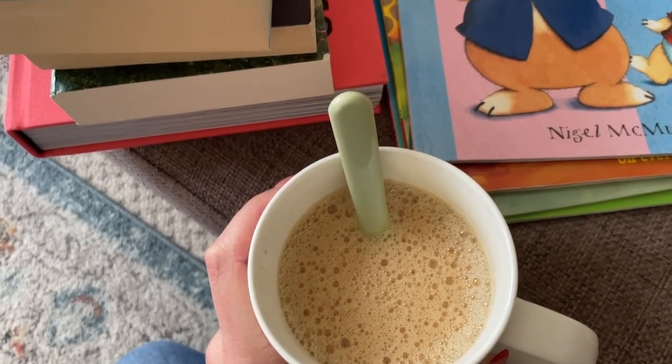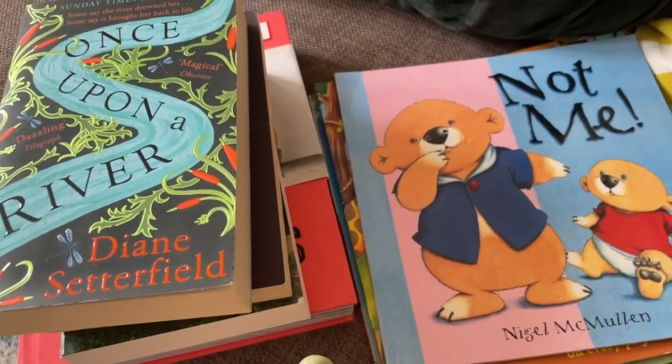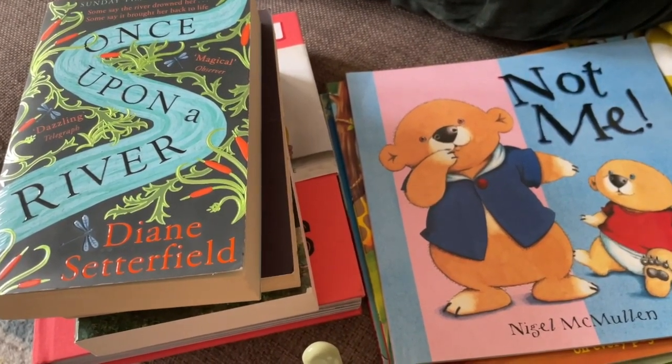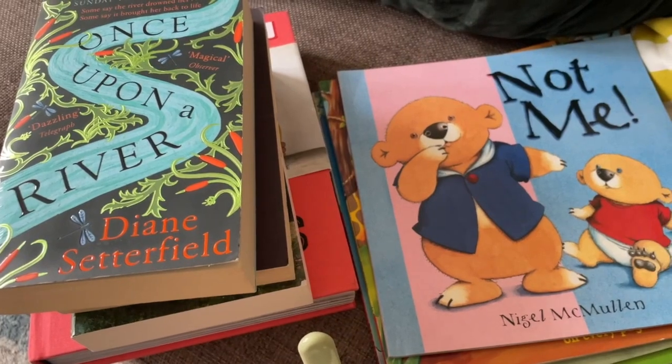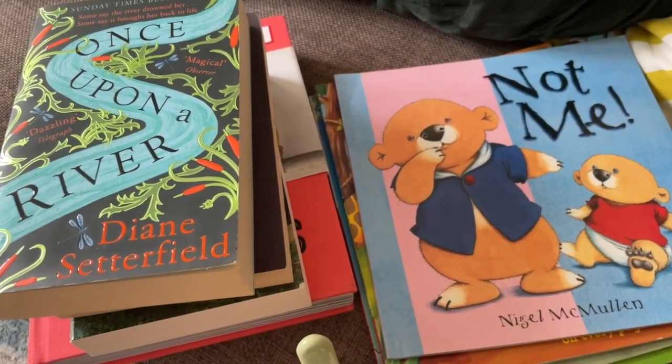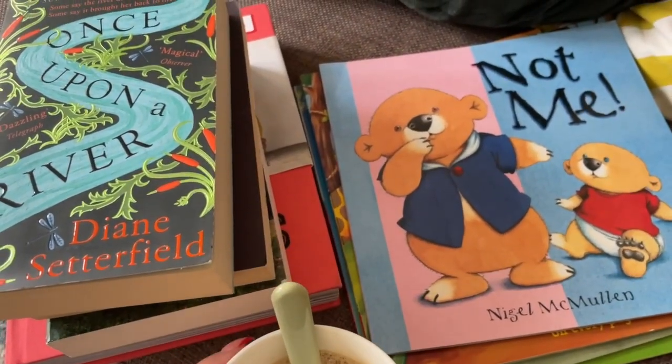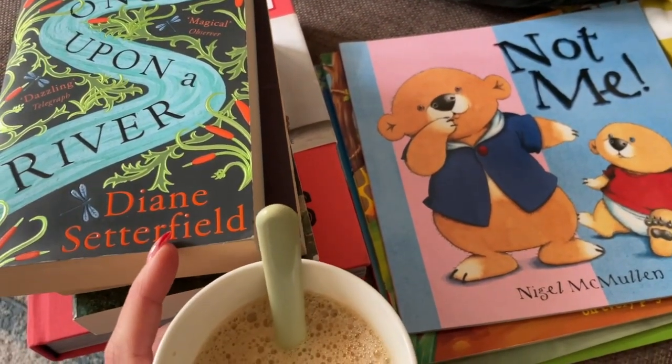We are back from our lovely walk. We've had some lunch. We went out all in all for about an hour, which is pretty good going. And I forgot to pick up my camera when we went into the charity shop because I spotted this book here in particular and just got really excited, because this is on my to read list.